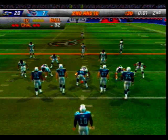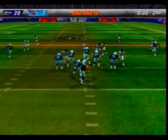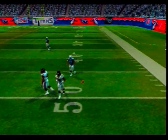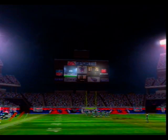On the 32-yard line. They're coming with the blitz. Throws it. Almost picked off. At the end of two, the score is 20-7, Ravens 20, the Titans 7.